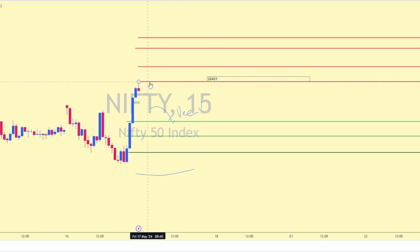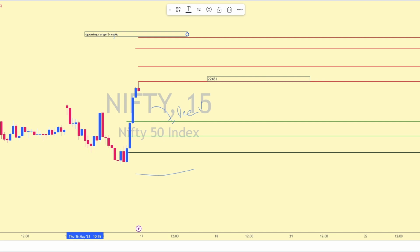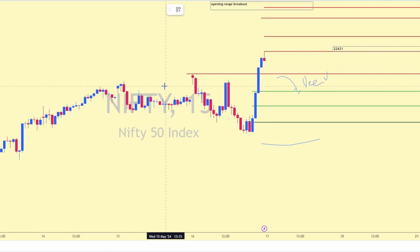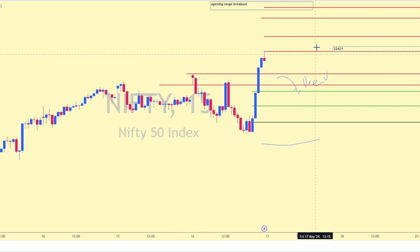The easy thing is to wait for the first 15 minutes and then look at which side it is breaking. So an ORB kind of trade, opening range breakout, will work very well today, is my expectation. Opening range breakout basically is you take the first 15 minutes' high and low, and whichever side it breaks you initiate the trade in that direction. So I think this will work very well today.